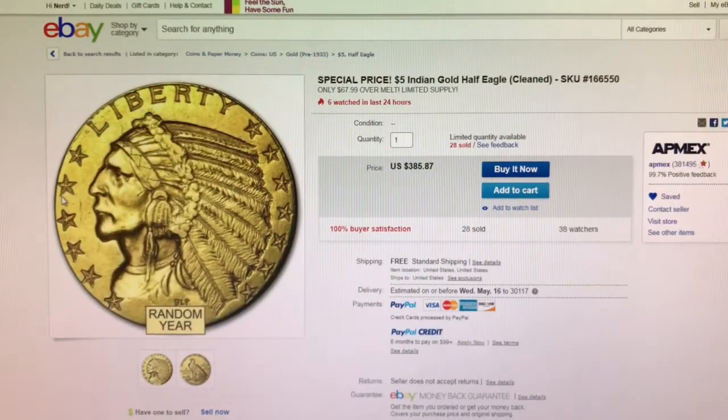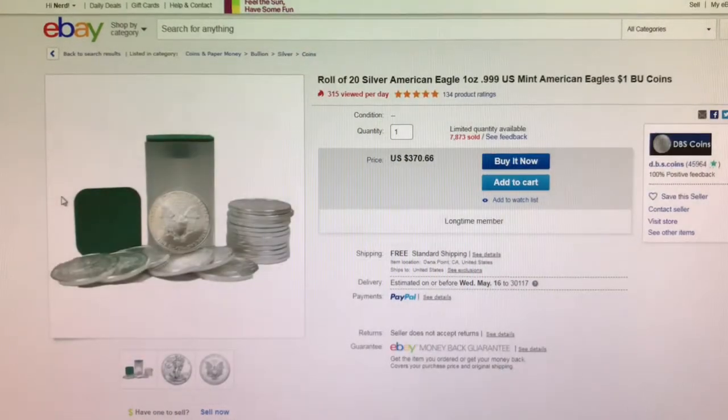Next comes from Antmex on eBay. This is a $5 Indian gold half eagle coin on sale for $67.99 over spot. Take note that it's cleaned, so for those of you who want to get it graded, take that into consideration. The last item I have for you is from DBS Coins. This is a tube of random year 1 ounce American Silver Eagles on sale for $2.05 per coin over spot.